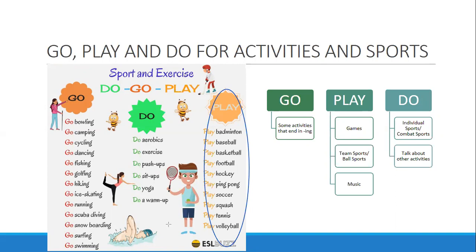Don't forget that you can also use the verb play when you're talking about games. Cuando se refieren ustedes a algún tipo de juego, van a utilizar el verbo play. For example, play hide and seek. I will write you over here. What's the meaning of hide and seek? Todos los niños cuando son chiquititos juegan a eso. What do you think it is? Escondidas, very good. Jugar a las escondidas would be play hide and seek.